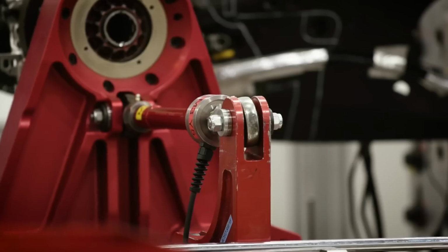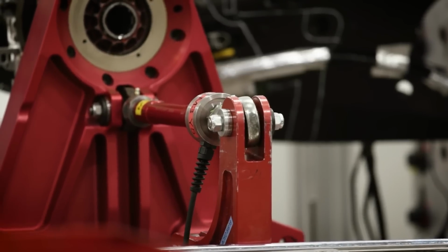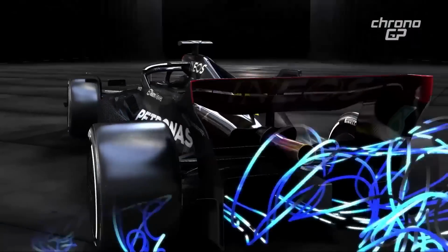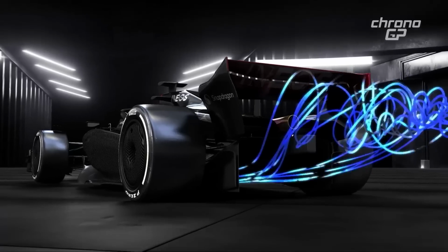Nonetheless, Mercedes has decided to make this risky move, but what exactly are they chasing with this new philosophy? According to Andrew Shovlin, now that it's definitely confirmed that the team is taking a new approach in 2023, the number one thing that they need to tackle is the lack of rear downforce.